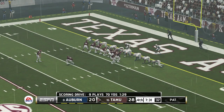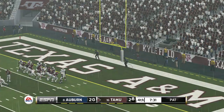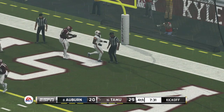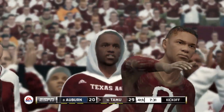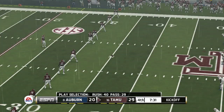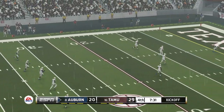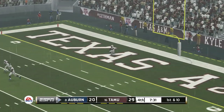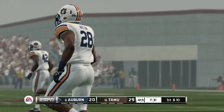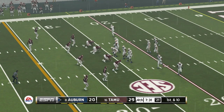Here's the extra point that'll make it a two-score game. He splits the uprights with the extra point. Looks like they're ready for the kick. He just drills this one. This one's going to be down in the end zone for a touchback. The offense gets set to take the field. Last time out, they stuck it between the uprights for three.